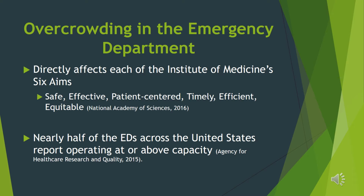The emergency department is already a stressful area, and when the emergency department becomes overcrowded, this increases everyone's stress level, including the patients. Unfortunately, emergency department overcrowding has become an international problem due to insufficient access to inpatient hospital beds and inadequate staffing ratios for physicians and nurses. According to the Agency for Healthcare Research and Quality, nearly half of the emergency departments across the United States report operating at or above capacity.